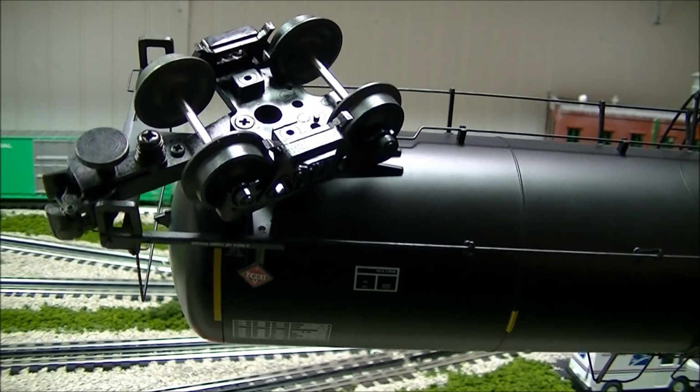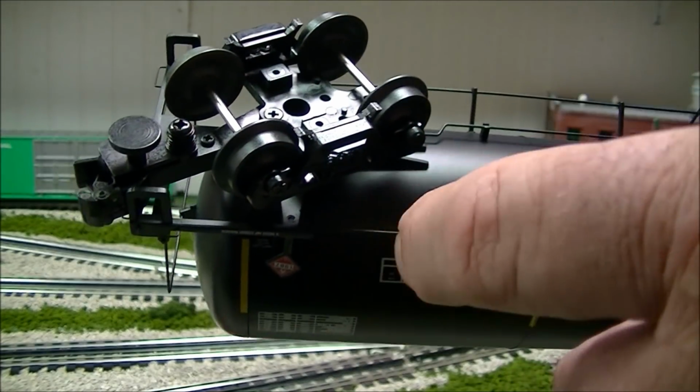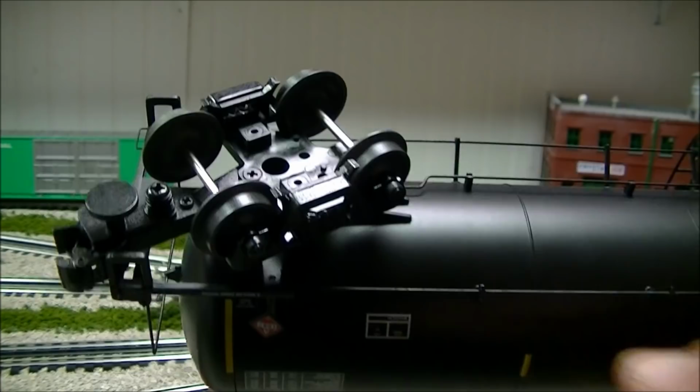Alright, here's the undercarriage of the truck. It does have the thumbtack coupler, which some people nicknamed and don't like. This model does come with body mounts if you want to put body mount couplers on it.